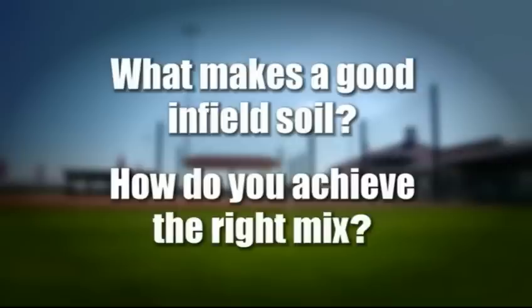What makes a good infield soil? That's the question everybody asks me. Well, in order to do that, we have to make sure we achieve the right mix of sand, silt, and clay in that soil. So we're going to talk about these kind of things and a whole lot more in this talk today. Because if we understand it and know what we're asking for, we can drive our soil suppliers to create the right mixes that we're looking for. So whether you're working in the pros or in the small community fields, engineered soils are what we're looking for, and they're our future.